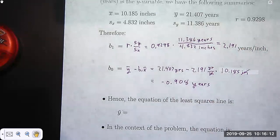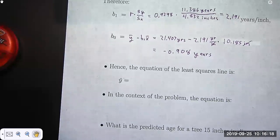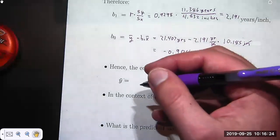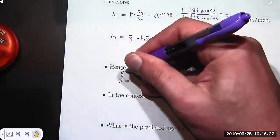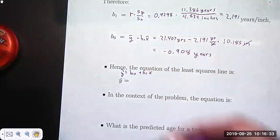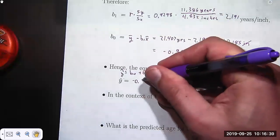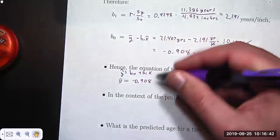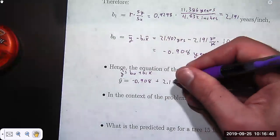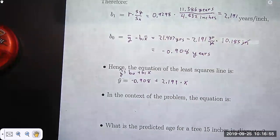All right, and then we have to put those two things together to get the equation of the least squares line. So it was y hat, just recalling again, b0 plus b1 times x. And here we've got b0 was negative 0.908, and then plus b1 was 2.191 times x.